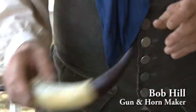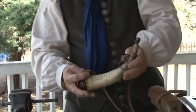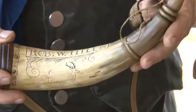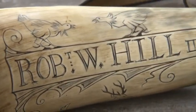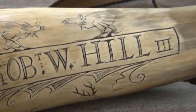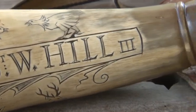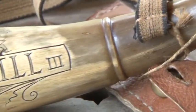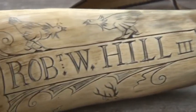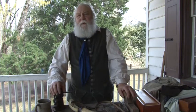It'll be engraved something like this horn of mine when I get through with it. This is one that I've carried for, I guess, 25 years. These were used for powder. Horn was sort of like the plastic of the 18th century. It was a material that was readily available, because at that time most cattle had horns, and it was easily worked. Horn can be heated and flattened out, used in flat panels.